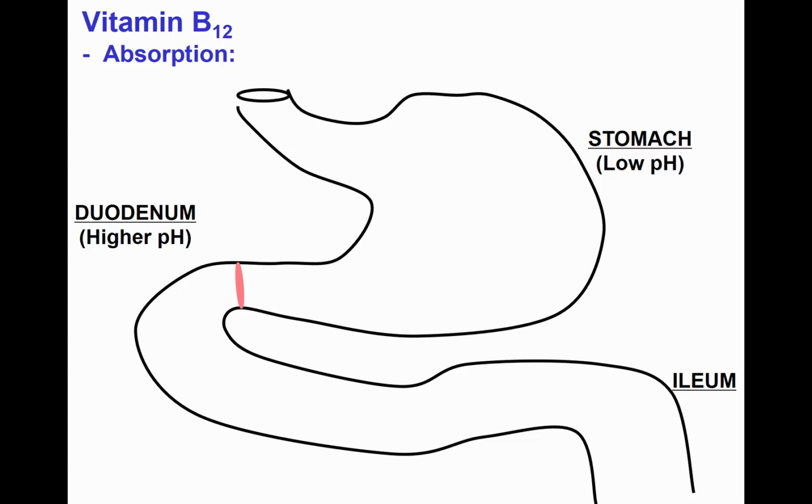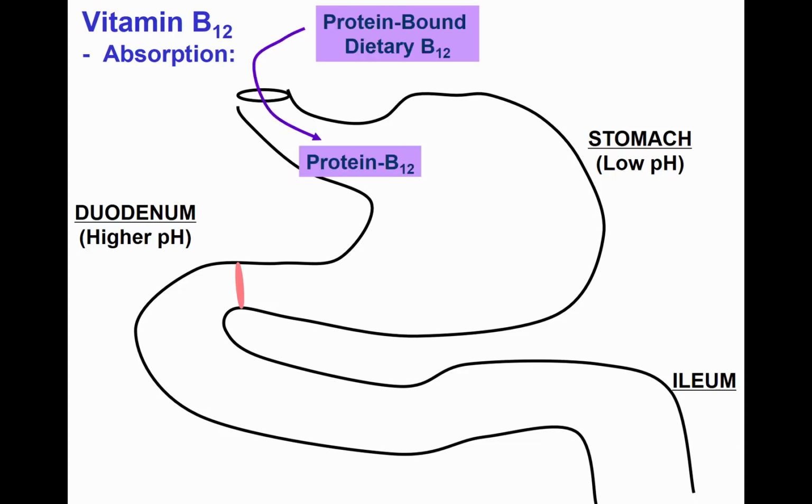I don't know if you've had this before, I don't think so. I don't think anyone really has taught you about absorption of B12, or am I wrong? Okay, thank you for corroborating that. So, we eat. This is supposed to be at the top of the stomach. We'll imagine the esophagus up here in the mouth, right? So we're eating food that contains vitamin B12. Vitamin B12 is bound to protein foods. It's in animal foods, mostly. Not completely, but mostly. So you've got protein-bound dietary vitamin B12.